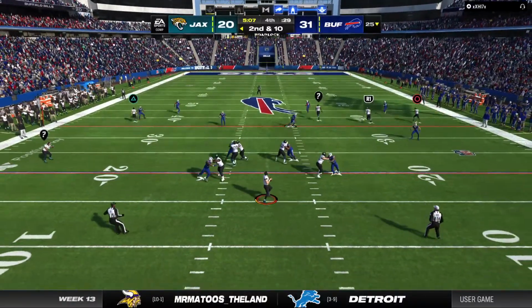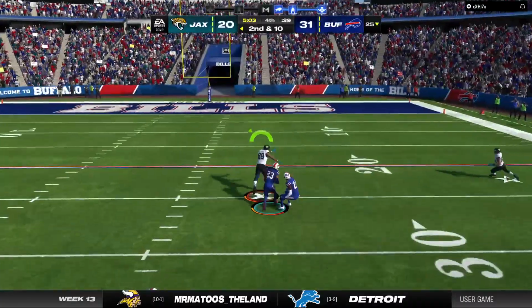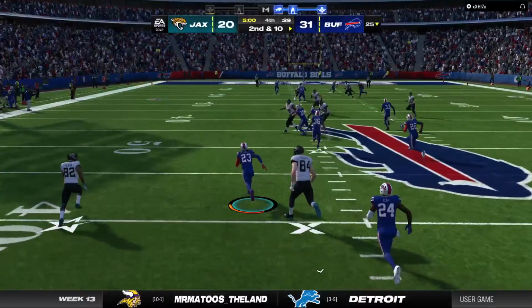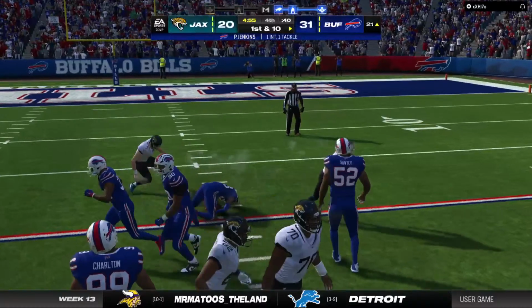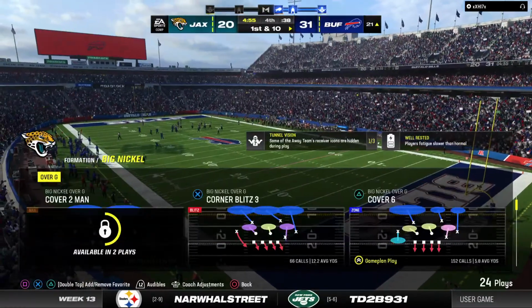And 2nd and 10, he'll look to throw again. He sets to fire deep. And now here is another interception. Now he's loose at the 40. And a terrific return as he takes this thing all the way down near the 20-yard line.